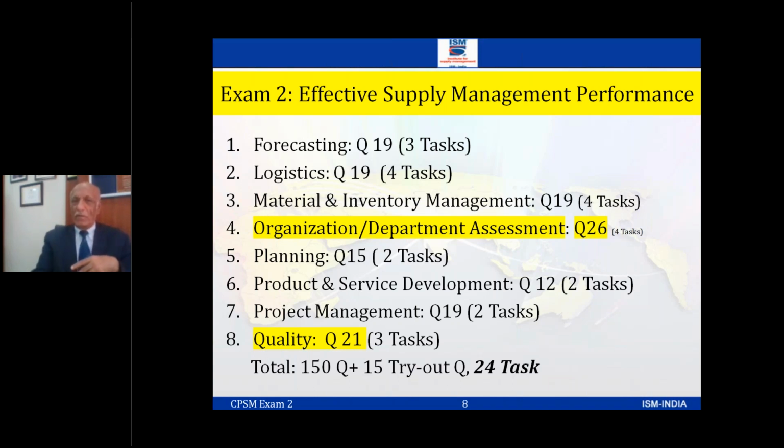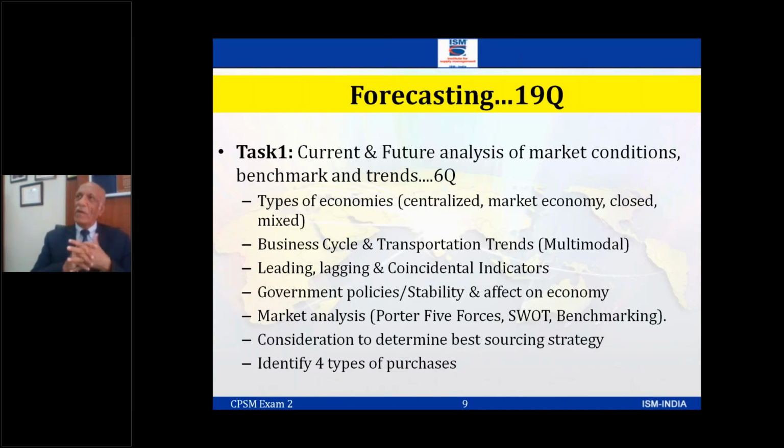So let's start with the very first one, forecasting. Now forecasting has got 19 questions. The very first task, so I'm following the methodology of, you can say, flashcards. The very first task is current and future analysis of market conditions, benchmarks and trends. So you very well know if I'm doing the forecasting for my requirements, for my demand, because you will be looking into demand and supply both. The demand part comes from the salespeople. They do the forecast. Then you're converting the demand into your supply condition.